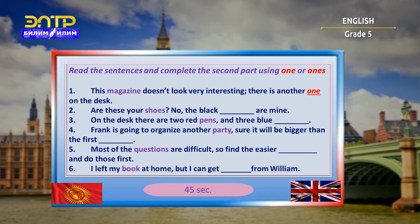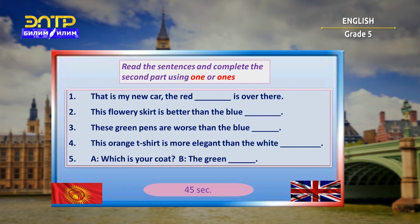Let's check. Are these your shoes? No, the black ones are mine. On the desk there are two red pens and three blue ones. Frank is going to organize another party. Sure, it will be bigger than the first one. Most of the questions are difficult, so find the easier ones and do those first. I left my book at home, but I can get one from William.